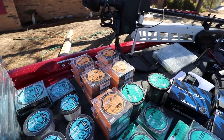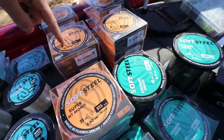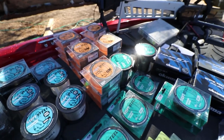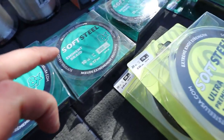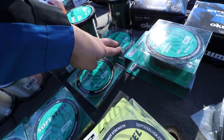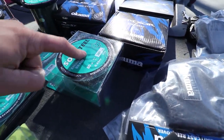And then we move over to the mono. So we got 3 of the 8 pound, 3 of the 12 pound, 3 15, 3 20, and then 3 of the 25 pound Super HT mono. And then we move over to the braid. 8 pound, 10 pound, 20 pound, 65 pound, and those are all 300 yards. And then we got 2 of the 80 pound braid in 300 yards.